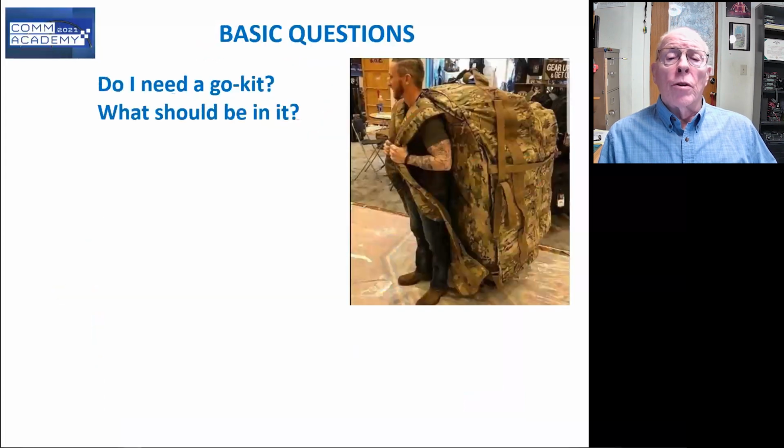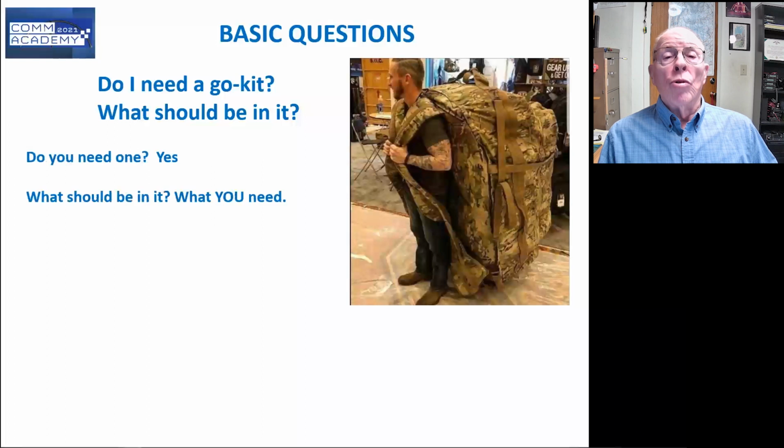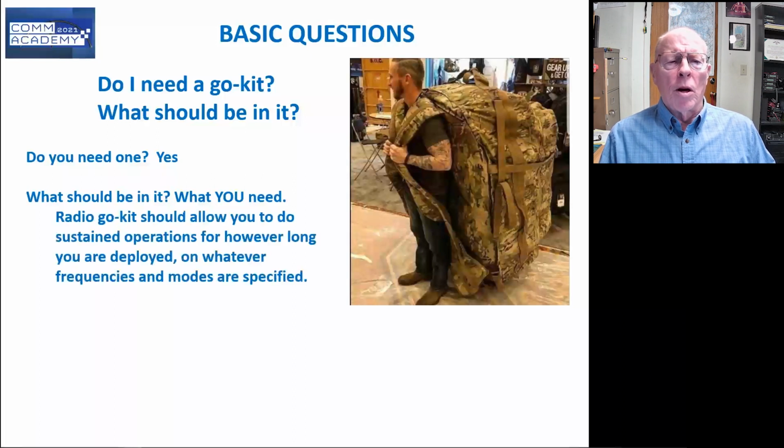So that's part of what your organization should do. Okay, Go Kits. Do you need a Go Kit? Absolutely, you need one. What should be in it? What you need. Now, that's a pretty generic answer. You need a Go Kit that's going to serve you. You probably need two Go Kits. You need a radio Go Kit and you need a personal Go Kit. And you can put them all together into a single backpack like this guy's done. But that probably is going to need to be a slightly bit smaller.